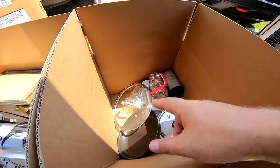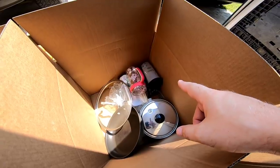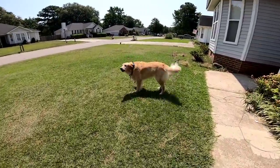Here's the eBay stuff. We got the Calphalon pan with the lid. We got the Salad Master pan with the lid. All the brand new Turvis cups from Publix. Moe's, hey, can it? No.